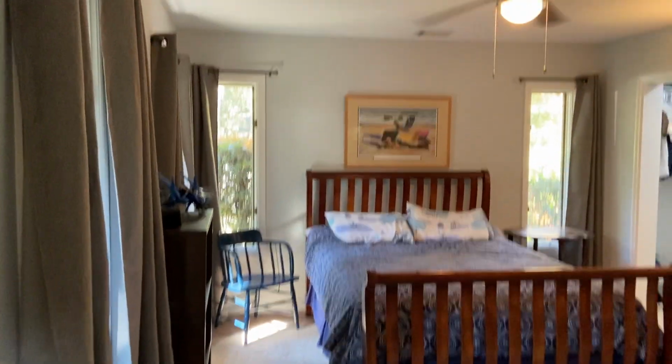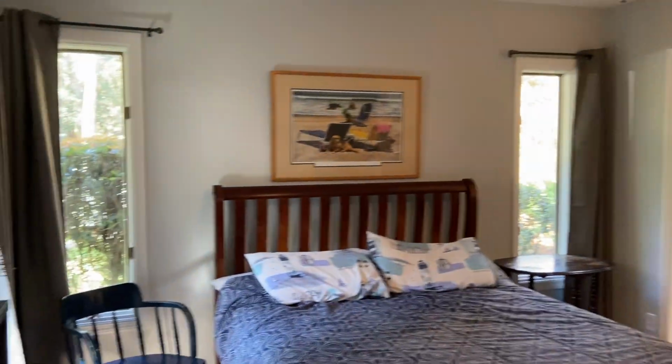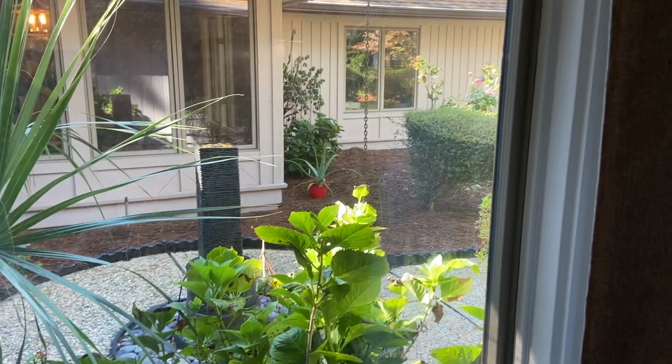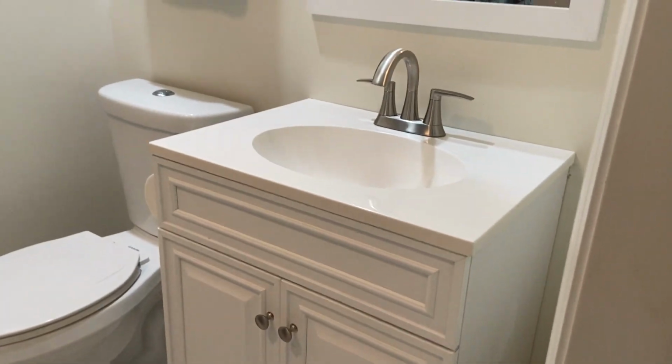At the very front of the home, we've got another even bigger bedroom, and the carpeting is in each of the bedrooms. Nice smooth ceilings. And then an ensuite bathroom here. Nice big tile for the flooring. Pretty vanity.